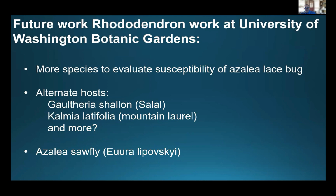And I'm not aware of any research on whether they can successfully reproduce on these species, but I think that is important, as we can't assume isolated populations of rhododendron are not at risk of Azalea lacebug if it's able to spread via other species in the area.